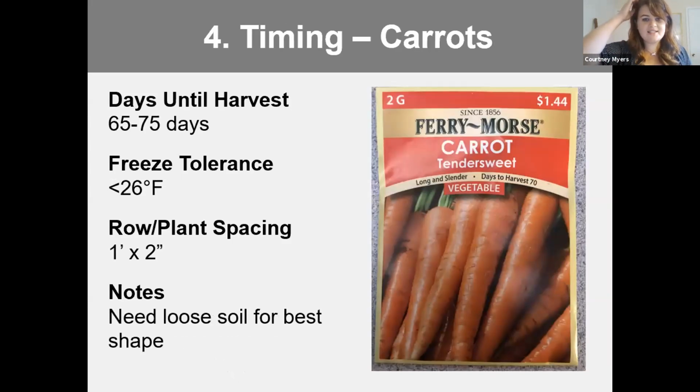Okay, carrots take about 65 to 75 days. So looking at our calendar, that's going to put us between August 30th and September 9th. So maybe go ahead and put carrots on August 30th. Carrots will tolerate some low temperatures. So that's kind of a good thing in case we get those early freezes, kind of like we did last year. If you're doing a row plant spacing, it'd be 1 foot by 2 inch, or 2 inch by 2 inch if you're planting on a grid.